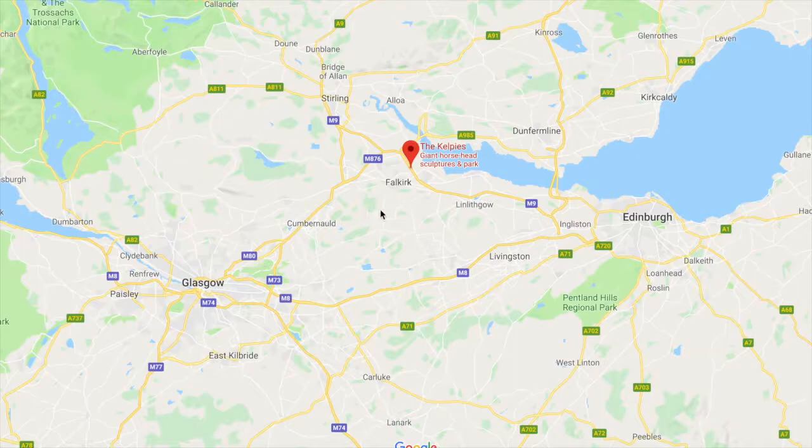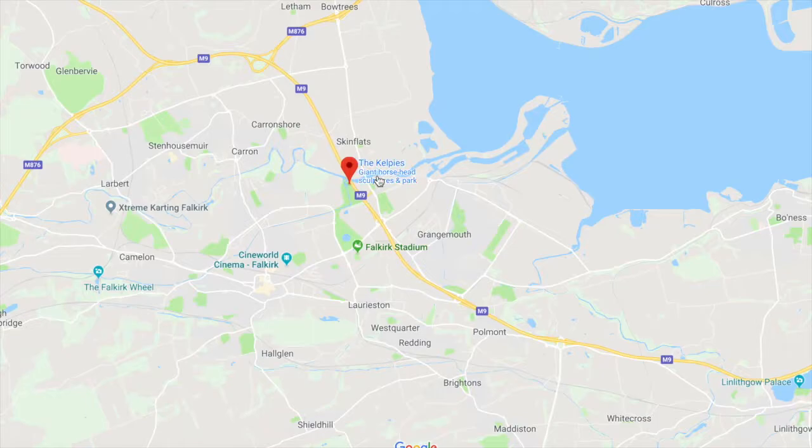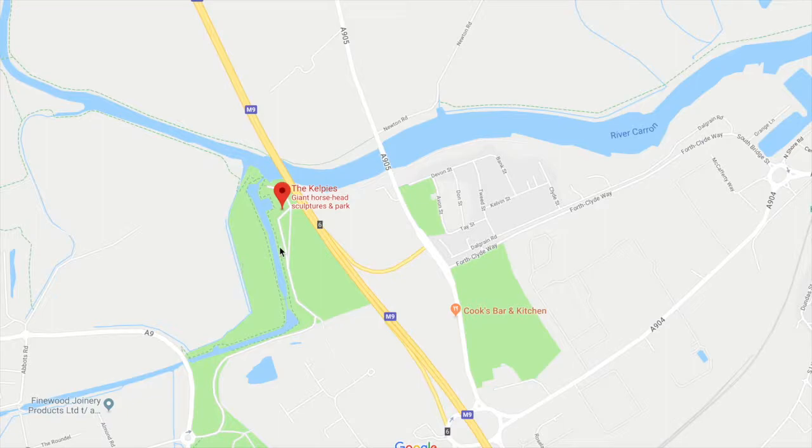Glasgow, Falkirk, and from Falkirk it is another 5 kilometers or so to Grangemouth to find the canal, that's the canal, and they are just located striding this canal.